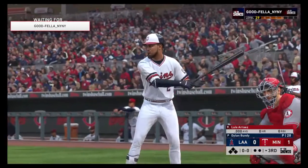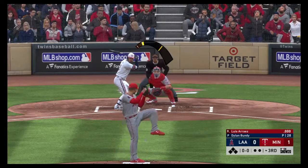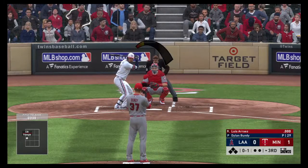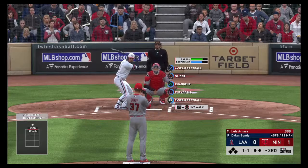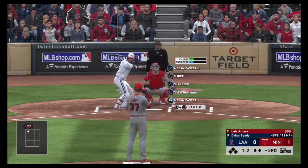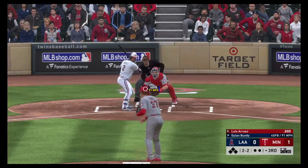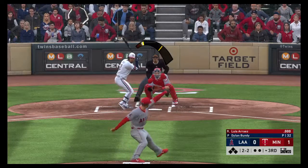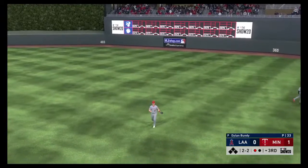Stepping in, Luis Arias. He'll get to take his first cuts here. The second baseman, Luis. Pitch on the way. Too high. The 1-1. The count is 1 and 2. That's in. Ball 2. Pulled toward right center field. On the move is Trout. He's there and records the first out.